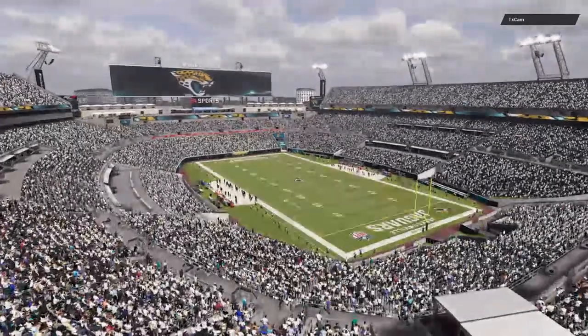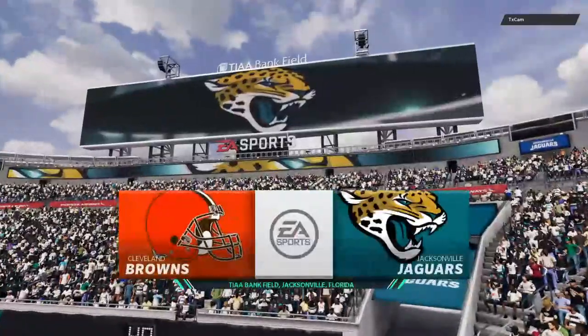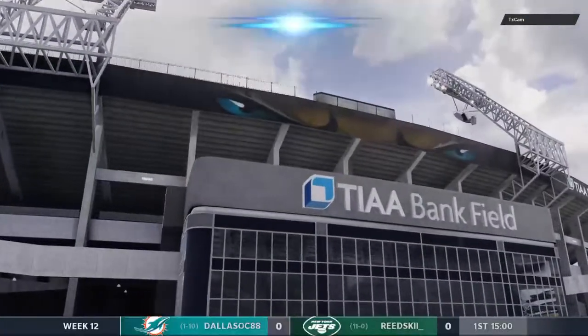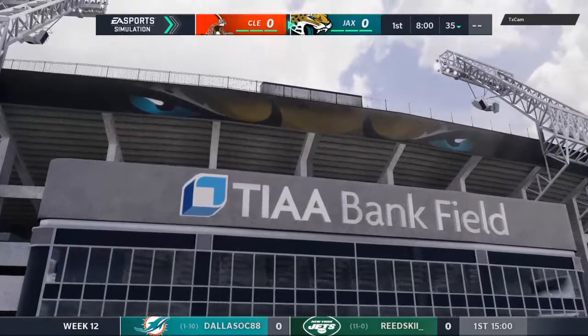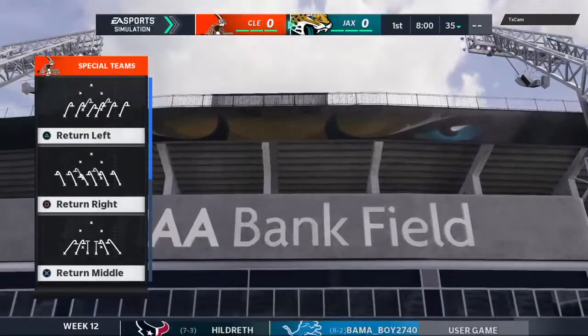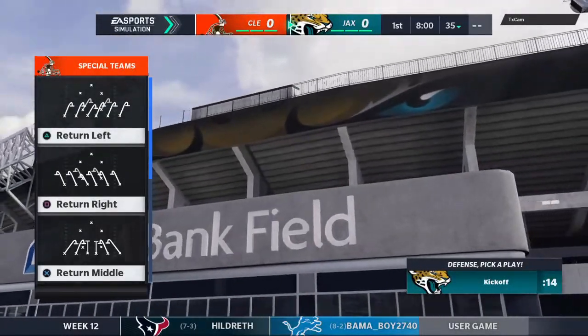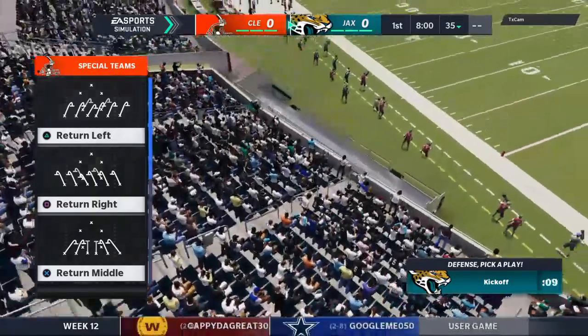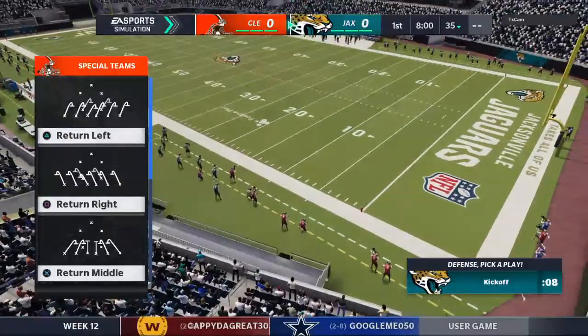EA Sports coverage of the NFL brings us to the Sunshine State and TIAA Bank Field here in Jacksonville. This crowd excited to see their Jaguars as both teams emerged from their tunnels a moment ago. We are just about ready for football as the Jags get set to match up with the Cleveland Browns.